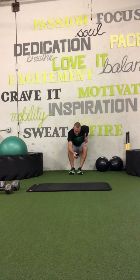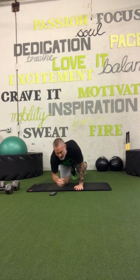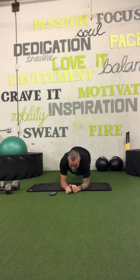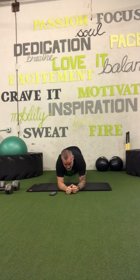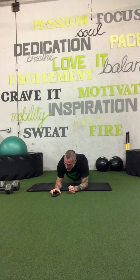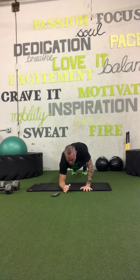And relax. We have our elevator planks or plank swimmers. You can mix them up. Elevator planks is your elbows to hands to elbows, and plank swimmers is the opposite arm, opposite leg. You've got a minute. Last one. Ready, set, go. Both are good for you.